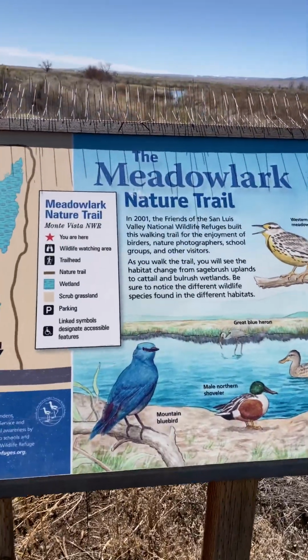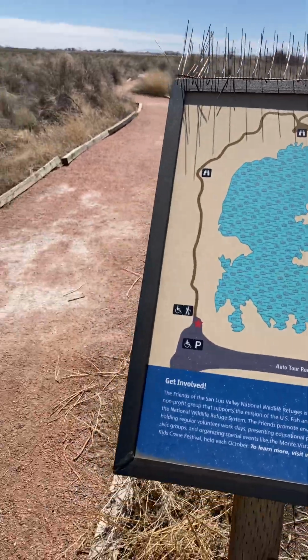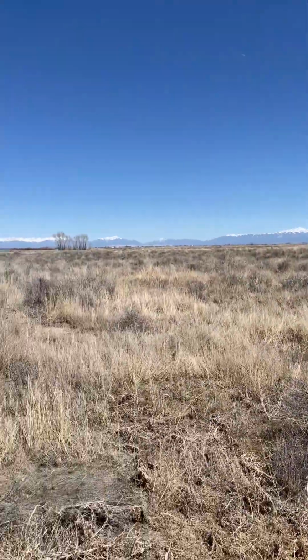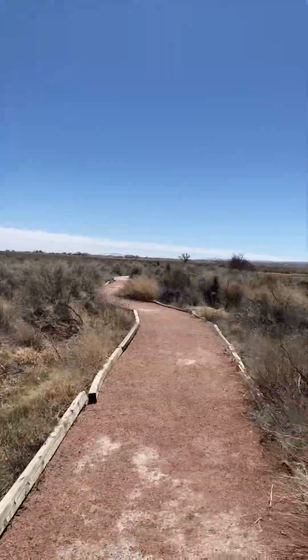Hey guys, we are at the Meadowlark Nature Trail. There's the map of it here, just outside Monte Vista. It's a wildlife refuge. The Jeep back there, mountains in the distance.